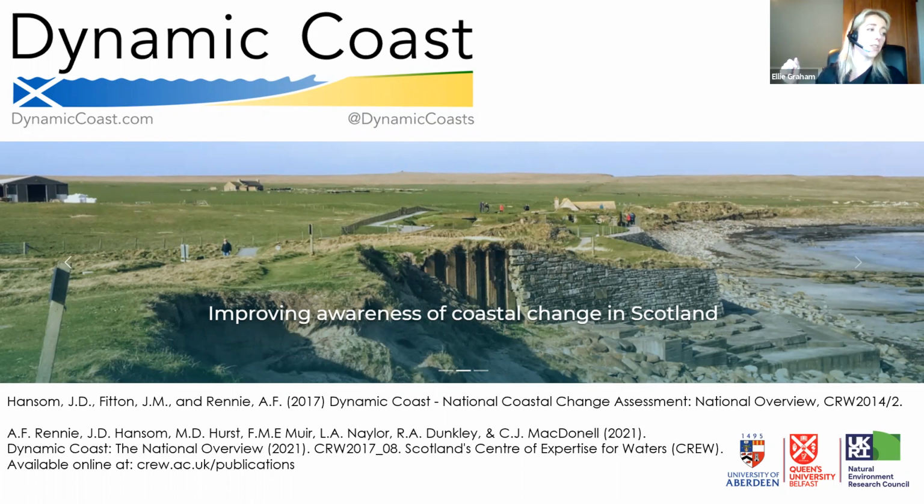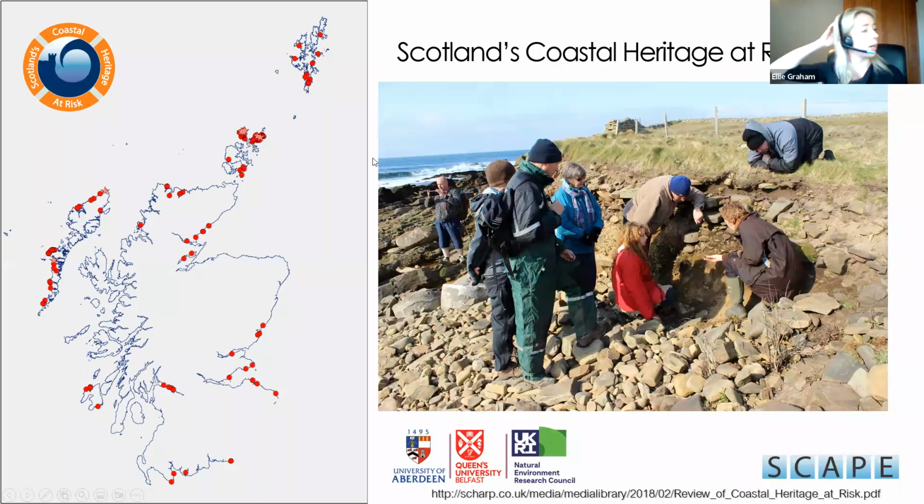At a national scale, we do know a reasonable amount about our coastal archaeological resource already from previous work by SCAPE. There was a series of coastal surveys, which was gathered over 20 years. The earliest surveys were carried out in the mid-90s, and they were actually done in Shetland. Shetland was one of the first places to have these surveys done.